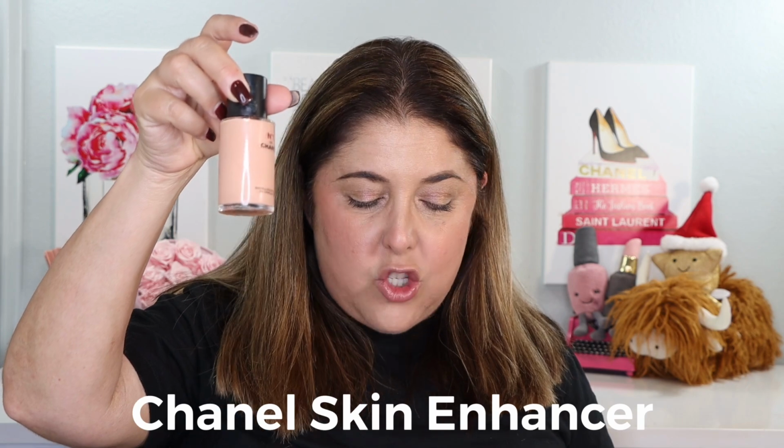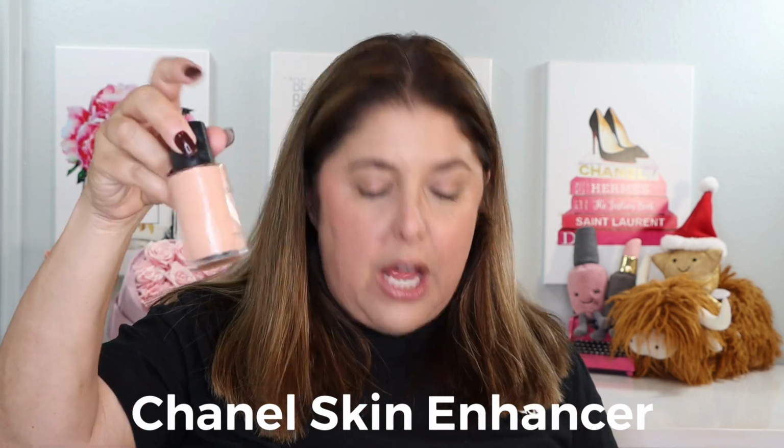Okay. Here's another one I love. This one comes in 3 shades. I don't use it very much only because its competition is so steep, but it's honestly a beautiful product, and that is the Chanel Skin Enhancer. This one is $60 because it's Chanel, and it comes in 3 shades, and it's perfectly, utterly beautiful. It's got a little bit of a scent.